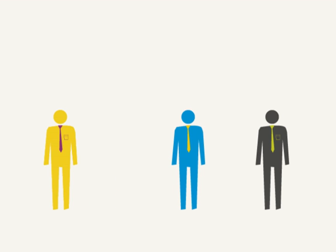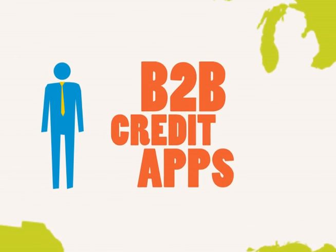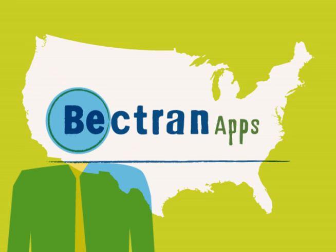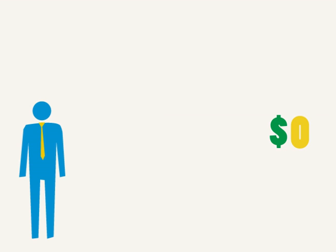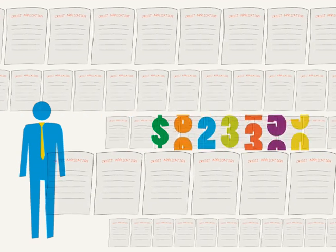After years of industry experience, an ambitious team of technology experts and financial gurus came together to discuss the business-to-business paper credit application process. They shared a simple but important vision: to optimize the way companies process credit applications and approve lines of credit. Let's take a closer look at the problem they saw.